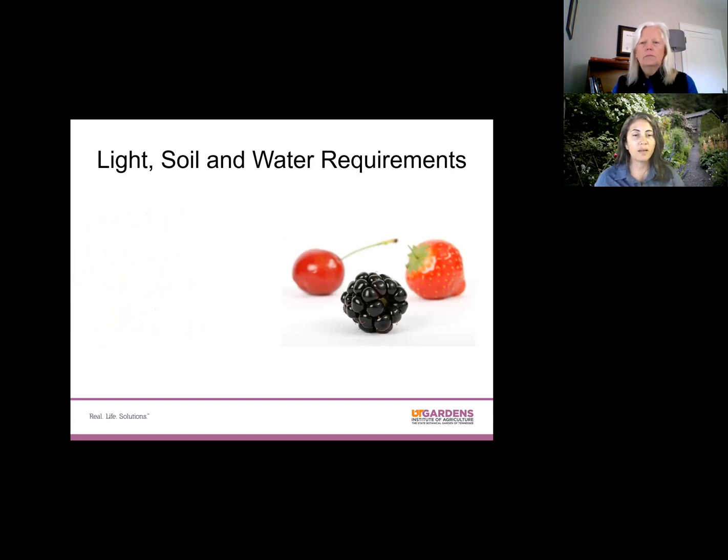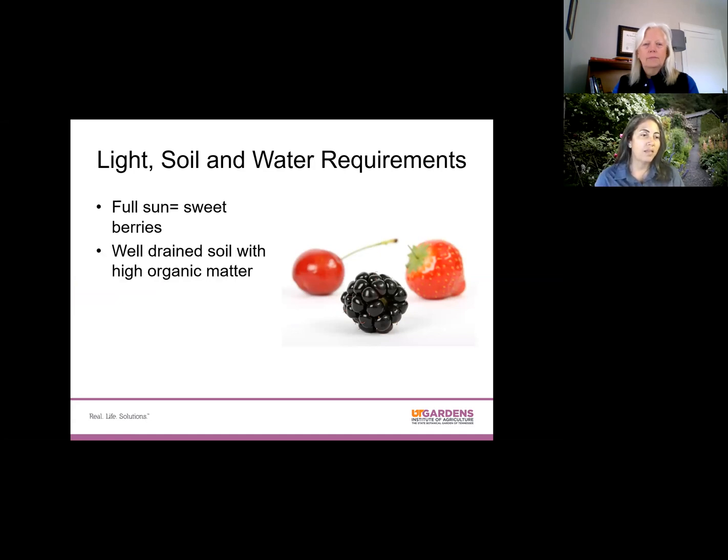Except for a few exceptions, most of these plants are really going to do best with full sun. So full sun is going to equal high sugar content. The more sun you have, the sweeter your berries are going to be. And then you always want to think about having well-drained soil with high organic matter.